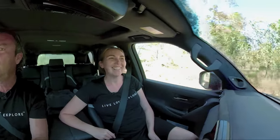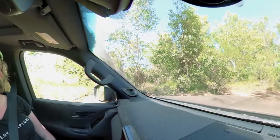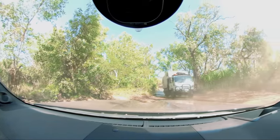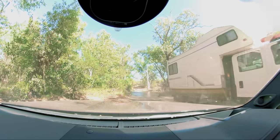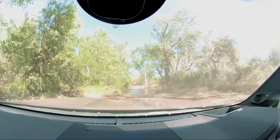The stones are deflecting off. We're just going to pull up here. The stones are deflecting off the back of the rock tamers and flicking up and hitting the back of the vehicle. So we're just waiting for a vehicle to do a water crossing right here. There's a lot of water crossings. The car did fill up with a lot of red dust because we blew the back window on the Cape York trip, and our composite plastic window we put in did leak dust.